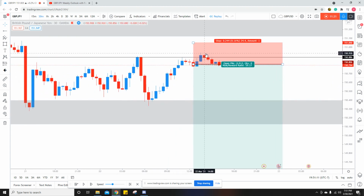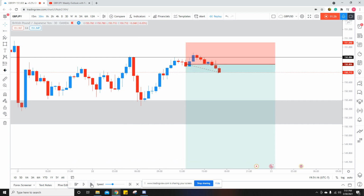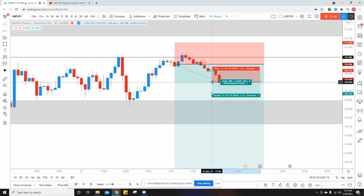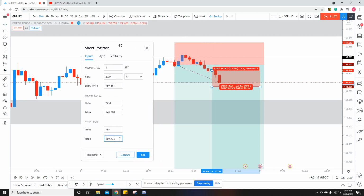So first resistance, second resistance, break and retest. Price is trying to continue back down bearish. Continues bearish. We get another break and retest. Continuation down with the next entry here. Same take profit level, 148.300. Entry at 150.551. And stop loss was 150.